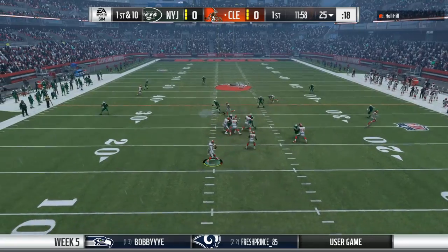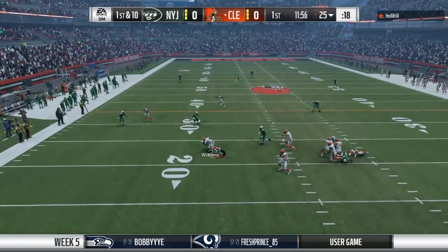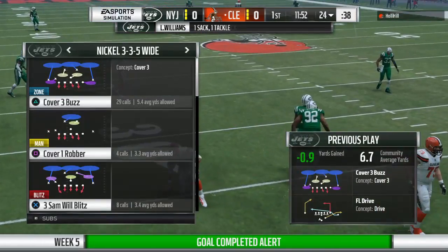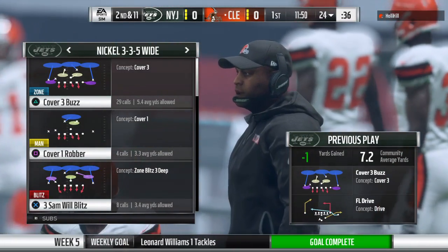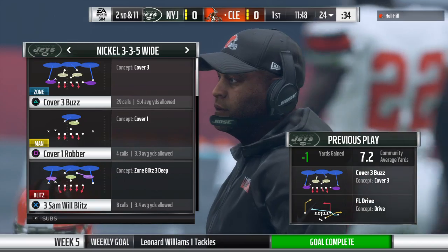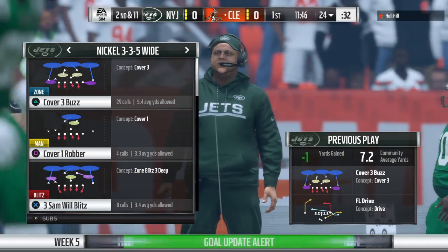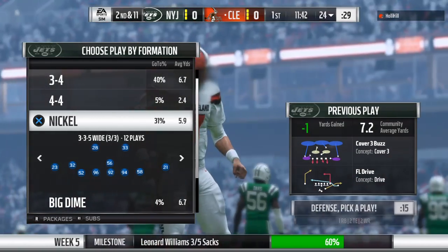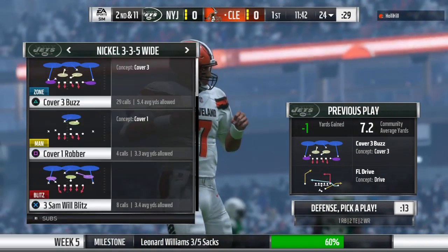First down, Kaiser. And the Jets pressure too much as down he goes. Leonard Williams able to run him down for a loss of a yard. You know, on these types of plays, we're always looking to assess blame. Okay, where did it break down? Sometimes it's just a great play.